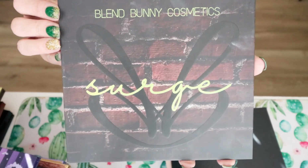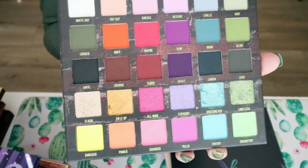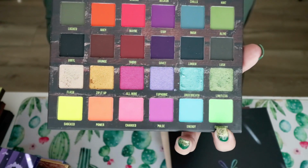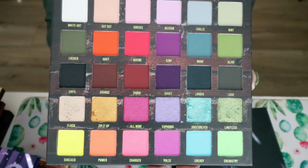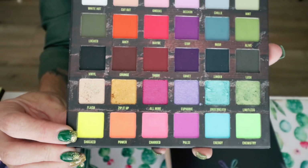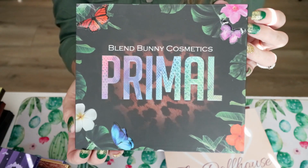This year they released the Surge palette. I really like this palette too. It is really fun. It is everything from pastels to midtones to neons. The neons in this palette, this bottom row, I use it all the time. Anytime I want a neon, this is what I'm reaching for, especially this fun kind of chartreuse shade down here. This palette, incredible.